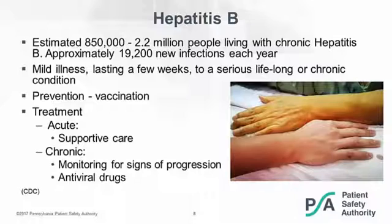When we talk about vaccination for hepatitis A, recommendations are to vaccinate children at age 1. Travelers heading to regions or countries where hepatitis A is common are recommended to be vaccinated. Family and caregivers of recent adoptees from countries where hepatitis A is common are recommended to be vaccinated, and people with certain medical conditions, including chronic liver disease and clotting disorders.